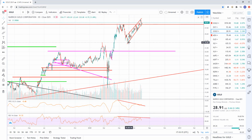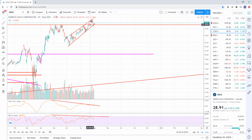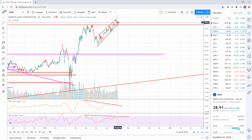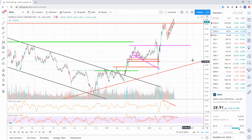But we have divergence now. We've made a high. We've overshot that major resistance. Is this a false breakout? Does it stop here and roll over? And if it does, maybe we do get a run down to this $20 range. Or we could look at longer term support on this thing, which maybe is all the way down here around the $16, or depends on when or if we get down there.